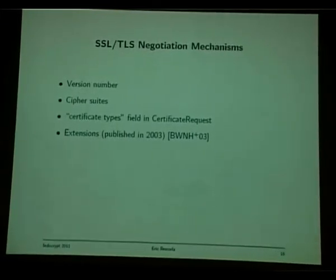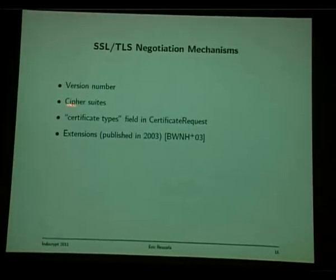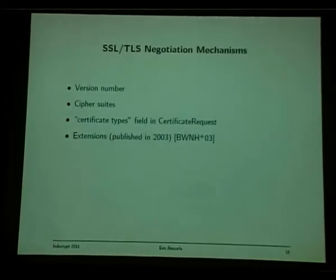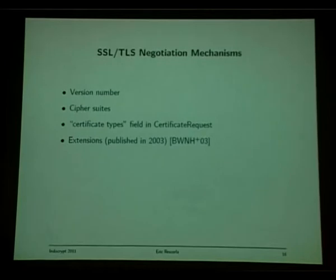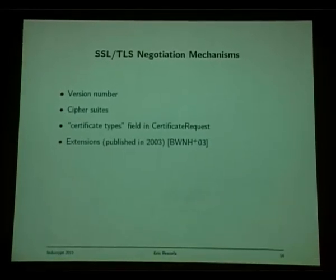TLS, it turns out, has not one, but 4 separate negotiation mechanisms for different aspects of the protocol. The first 3 of these were designed in the beginning. So there's a version number, which is a linear version number, so it's a very gross scale kind of description. There's individual cipher suites, which describe the ciphers you're going to use. And this is to some extent orthogonal to the version number, but not completely. To give you an example, you can't use Galois counter mode cipher suites with any version of TLS prior to 1.2. There's just no description of how to do it.